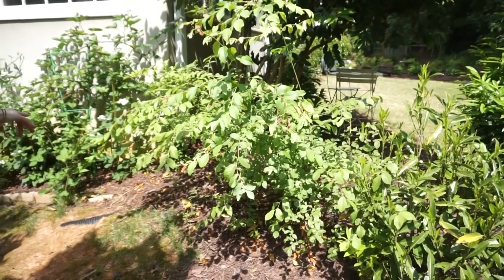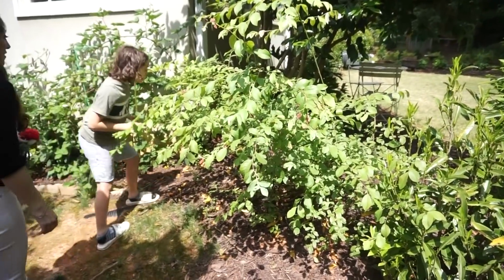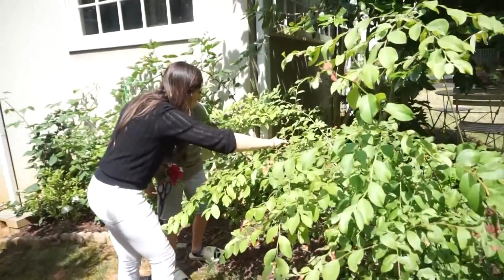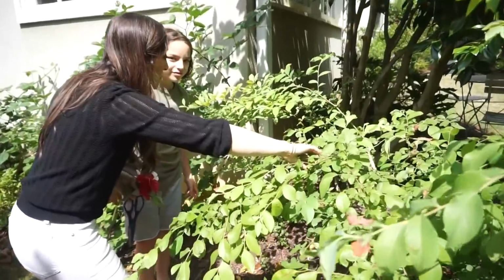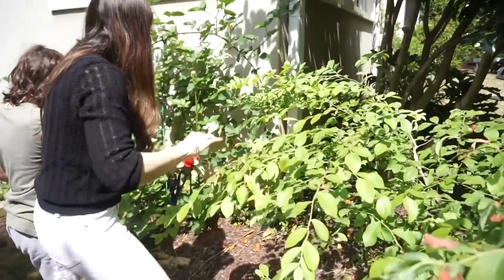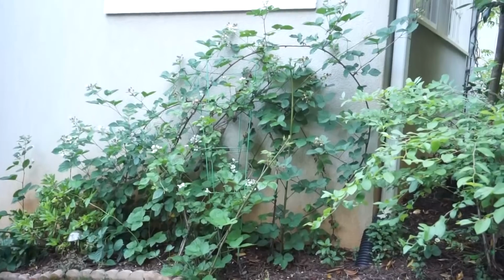Show everybody your blueberry bushes. Mom, there's a blueberry. What? Yeah, there's a blueberry. Oh my gosh! Oh wow! They're not quite ready to pick though, are they? No. We've got a lot. Mom, look at the blackberries. Look, there's a big berry right there.